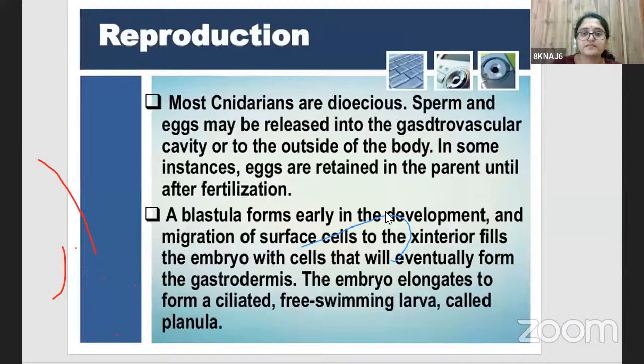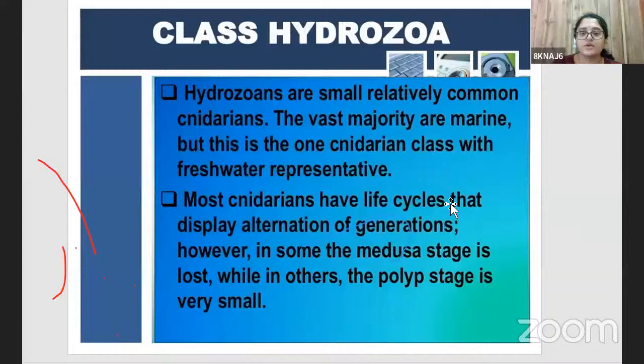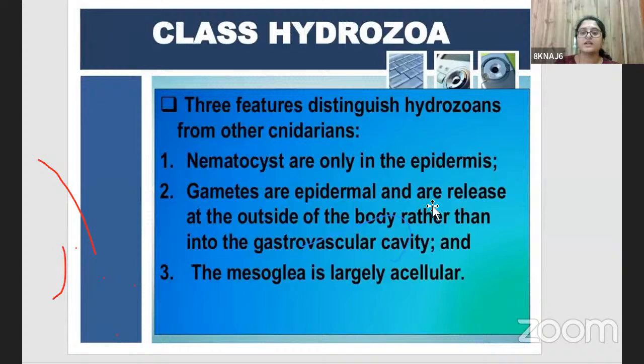Now, when it comes to the classes, these are the class Hydrozoa, as you can see. Beautiful hydrozoans, basically. Majority are marine, but some of them are freshwater also. Again, the life cycle has a display of alternation of generations. In some the medusa stage is lost, in others the polyp stage is very small. So what are the distinguishing features of hydrozoans from the other classes of cnidaria?